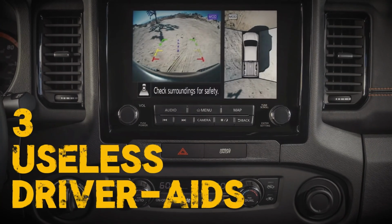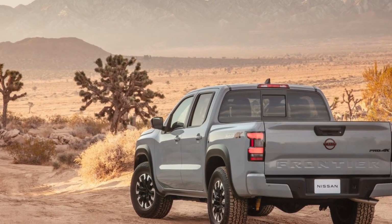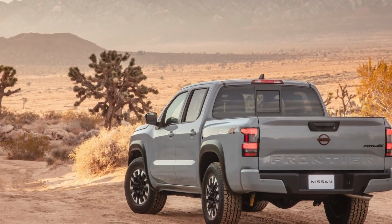Number 3. Useless driver aids. When it came to driver aids, the previous Nissan Frontier was still stuck in the Stone Age.